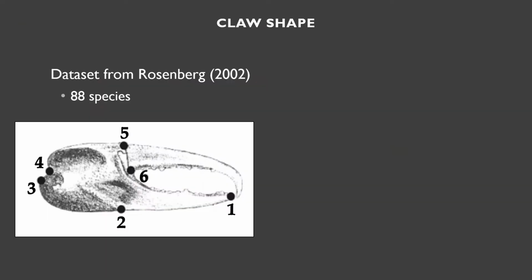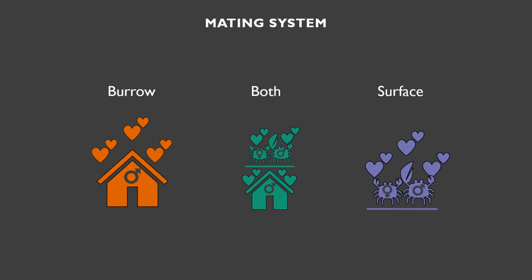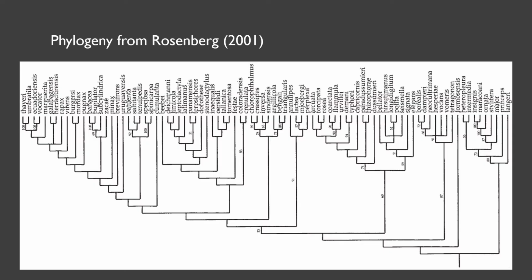To test this, we used Rosenberg's morphometric dataset, which has data on claw shape for more than 80 species of fiddler crabs. Rosenberg used 6 landmarks to determine claw shape, as shown here. We also searched the literature for information on the mating system of each species in Rosenberg's dataset, and classified them according to where the copulations happen more commonly. We found information on the mating system of 52 species. From those, 19 mate in burrows, 23 on the surface, and 10 do both. And we used a phylogeny, also from Rosenberg, in our analysis.